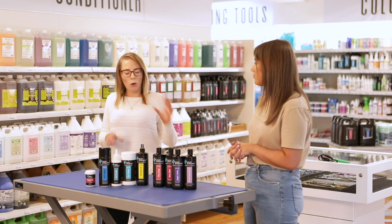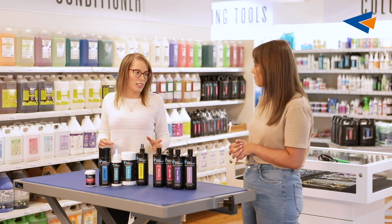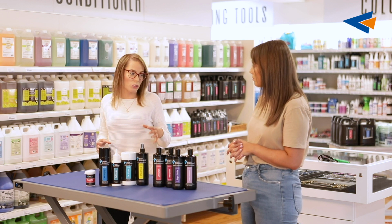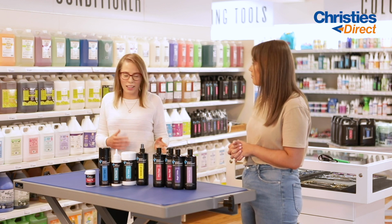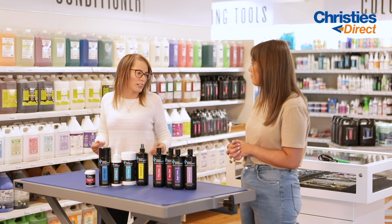Well, that's it. You've got an all-round option there, but we have so many in the range. I would say have a little look around and see what suits you best, because the scents and even what they're designed to do, you will find something perfect for every type of dog.